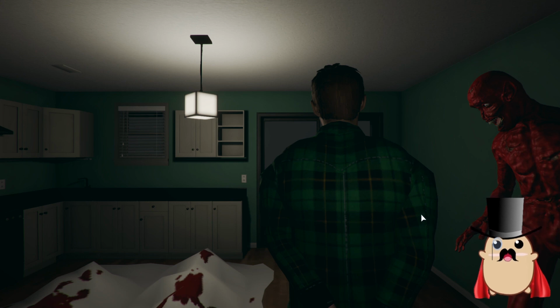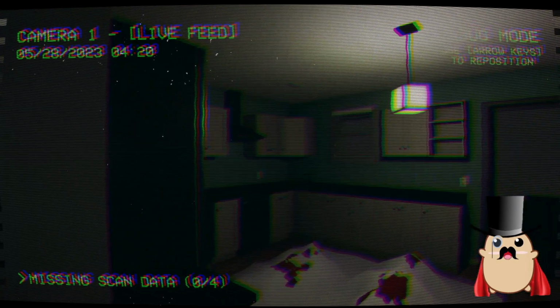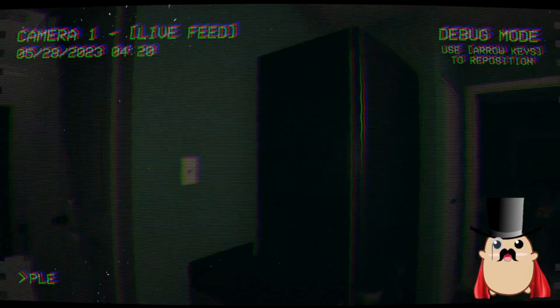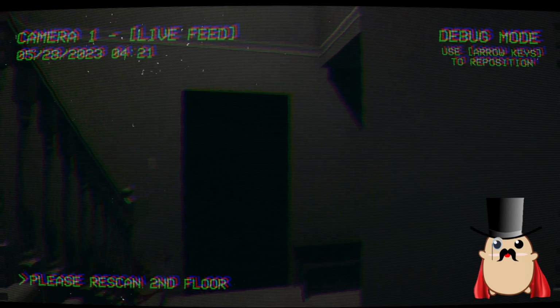Can I not turn? You look beautiful. Debug mode, use arrow keys to reposition. Missing scan data. God, what happened here? Okay, I can't. Please rescan second floor. Okay.